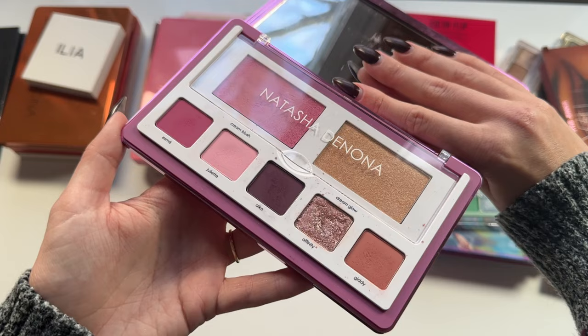And I think I'm going to declutter this one as well. There's another Buxom palette that I love way, way, way more and I will hold on to that one. But these two, I'm going to declutter. Oh my God, Huda Beauty and Your Nine Pans.